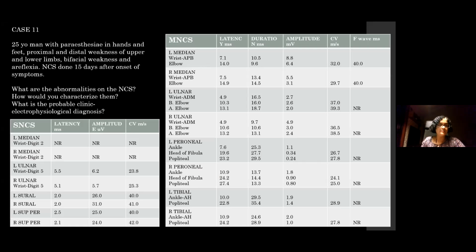Okay, so case, 25-year-old man with paresthesia in hands and feet, proximal and distal weakness of upper and lower limbs, bifacial weakness, areflexia. So very acute onset peripheral neuropathy by the sounds of it. Nerve conduction studies were done 2 weeks after onset of symptoms. So let's go to the abnormalities straight.